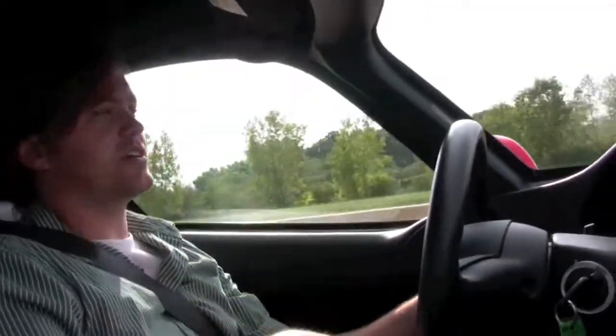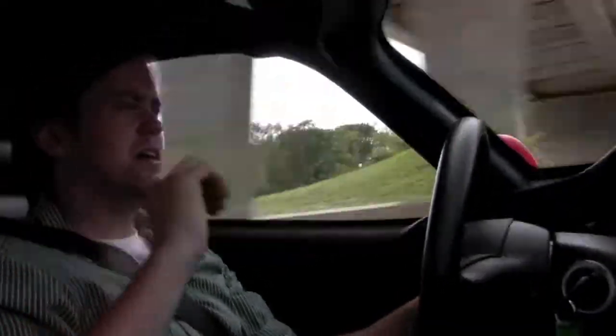So, the steering is nice and solid. Everything feels nice and solid. Nothing shakes. There's no rattles in this car. Again, that's another indicator of a car that has not had an easy life. But we're cruising along. I'm in 5th gear. I'll put it in 6th.